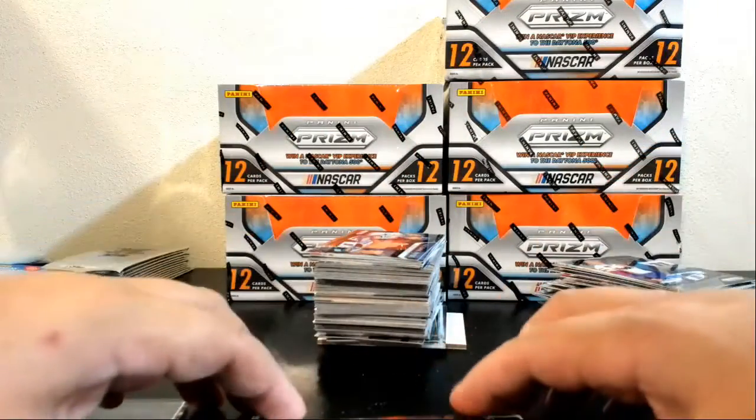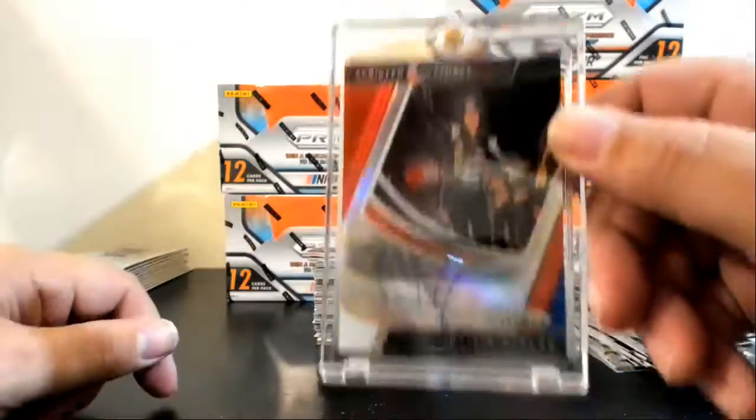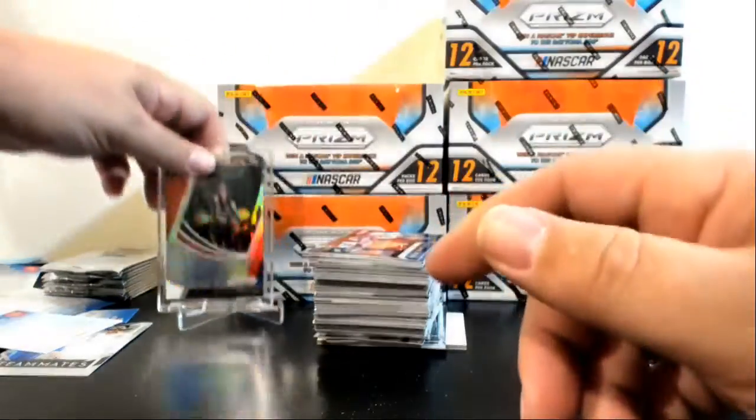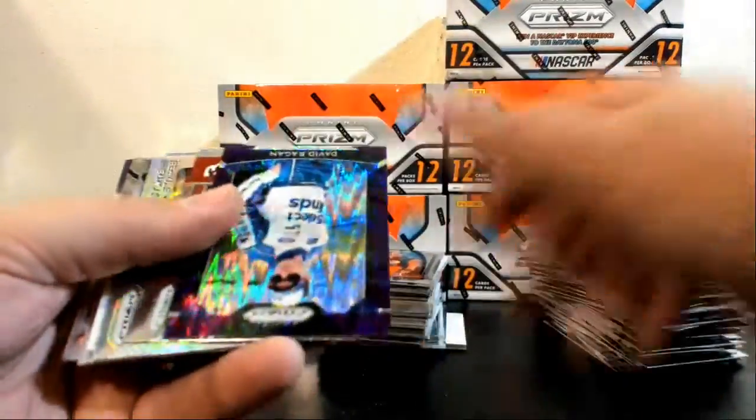She was all over this box. Not numbered, but Deegan's a Deegan, man. Congratulations. Then we got Truex refractor. There's been a lot of duplicate autos on here in this case so far. So, Denny Hamlin powertrain, David Reagan purple, Kyle Busch refractor. Everybody's upside down again.